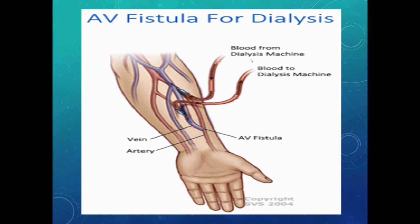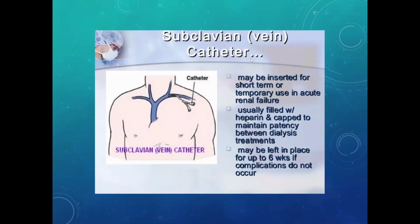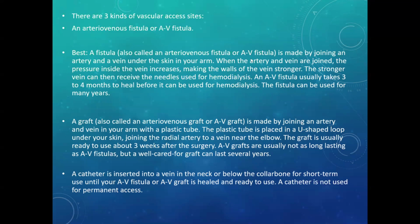That's how the fistula gets used. So blood from the dialysis machine goes into the arterial part, goes through the body, circulates through the body, comes back to the machine through the venous part of it. So all of the filtering is done through the kidneys. So here's our artery and vein, blood from the dialysis machine coming in, blood going back, this is the graft. This is another form of a catheter. So here's our gold standard, the AV fistula. That's the best thing.